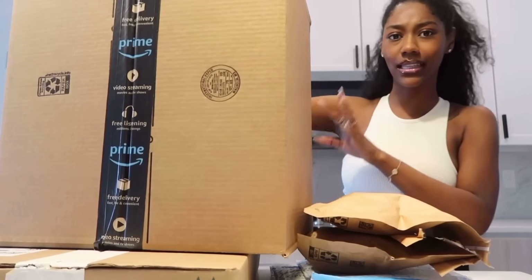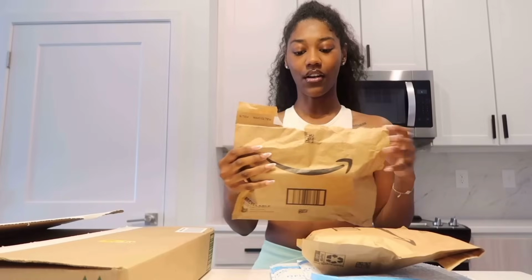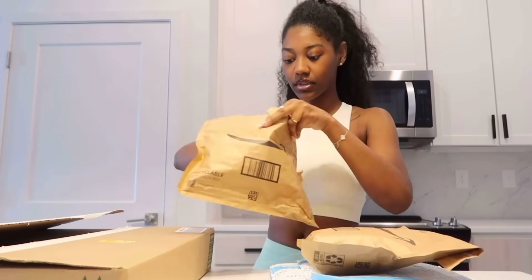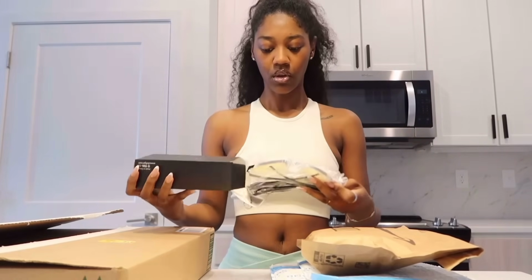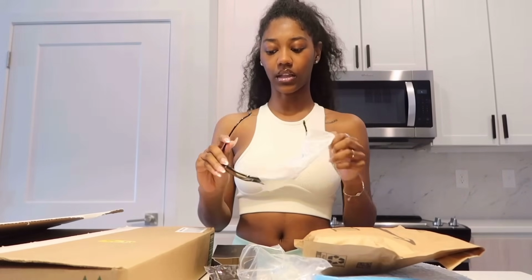I don't know what is in this big old package, and it's super light, so I'm just like, baby, what did y'all put in? I've already semi-opened this, so let's see what's in there. Okay, I should have brought my phone in here. These are so cute. I got these to go with the outfit that I have in mind. I literally can't wait to wear it.